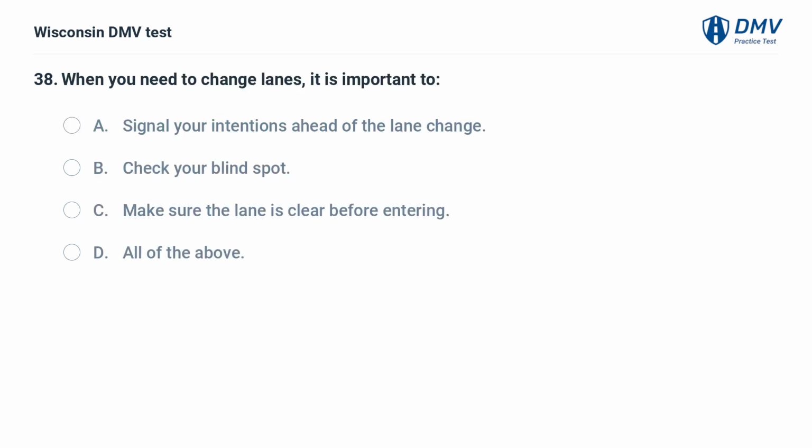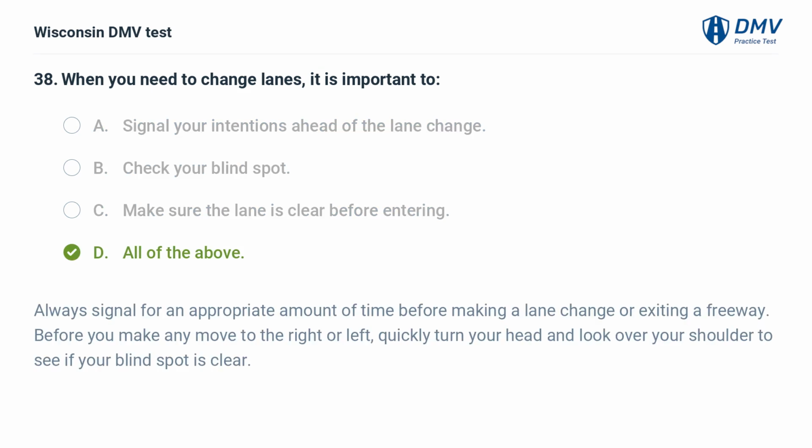When you need to change lanes, it is important to A. Signal your intentions ahead of the lane change. B. Check your blind spot. C. Make sure the lane is clear before entering. D. All of the above. D. All of the above.